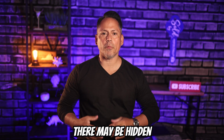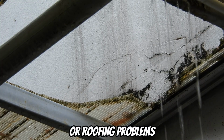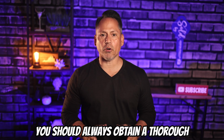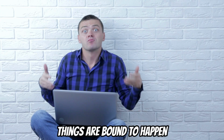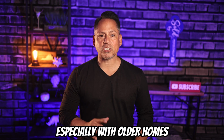With an existing home, there may be hidden issues that are not immediately apparent, such as foundation or roofing problems, leading to unexpected repair expenses. You should always obtain a thorough home inspection before making an offer and consider purchasing a home warranty to protect against unforeseen expenses. Despite your due diligence, things are bound to happen, and they always do, both in the short and long term, especially with older homes.